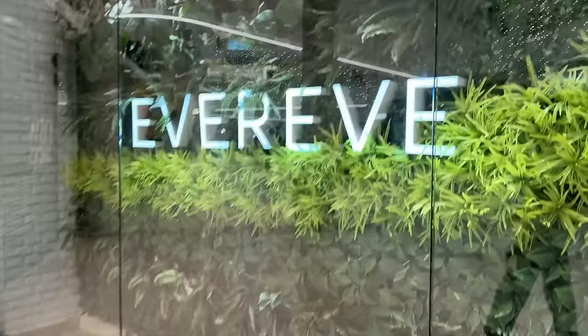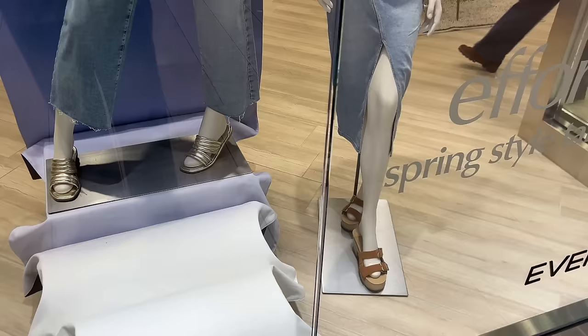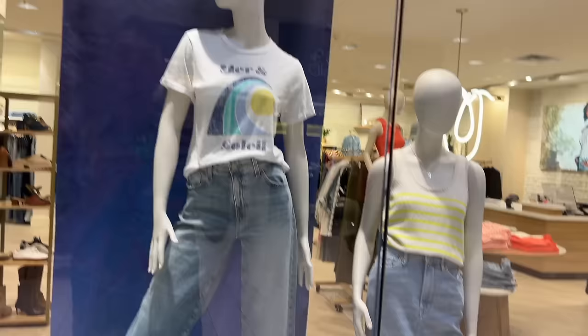Okay, I don't want to go into Ever Eve, but we'll look in the windows because I would feel weird in there. So in Ever Eve, the display window definitely was nautical and very preppy and almost twee. And here we are, looking at the practical application of denim skirts.